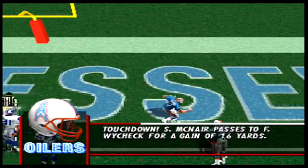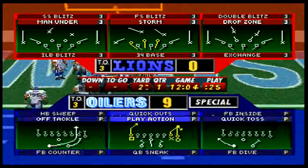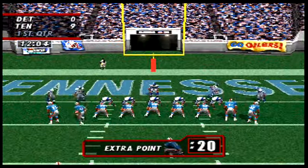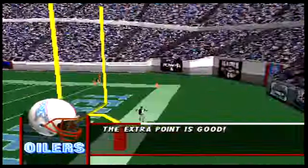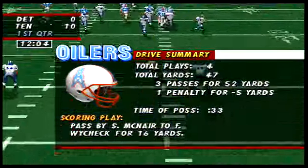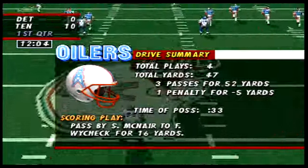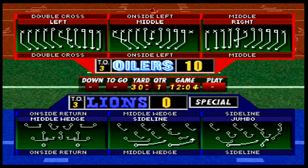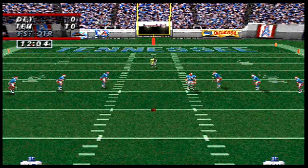Touchdown, Oilers. The extra point is good. Here's the recap of that last drive. Number 3 gets set to kick it off.